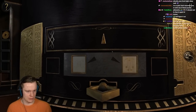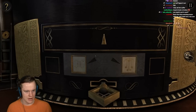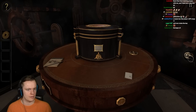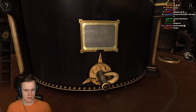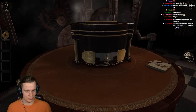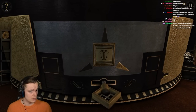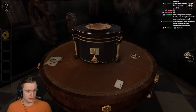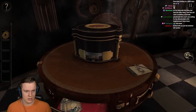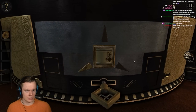How do I put in the symbols? I know this one might have to be the music box, but I don't know how to put them in. Wait, after this. Oh, wait. Now, how do I put the symbol in? So this is the second symbol, which I know is this one. And I spin the wheel. Then I know it's the double C's one.